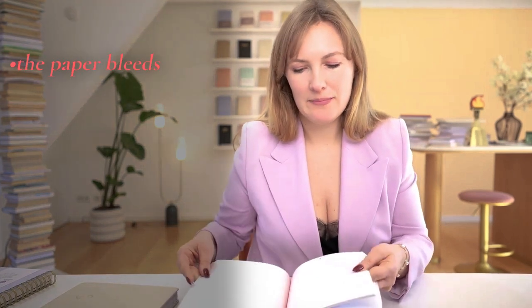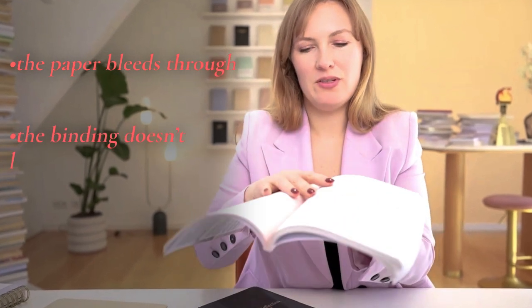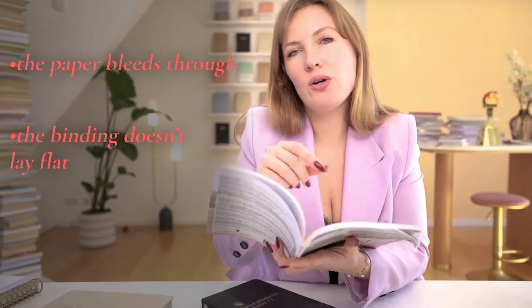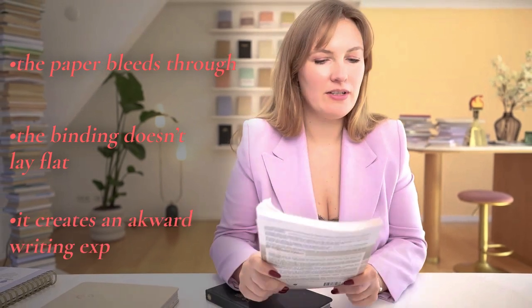The reason is that when Amazon offered a print-on-demand program, KDP, it was never truly meant for journaling. The paper is not meant for journaling. It bleeds through. The binding is not meant for journaling because it really does not lay flat. So it's an awkward writing experience.